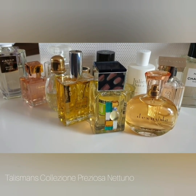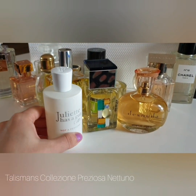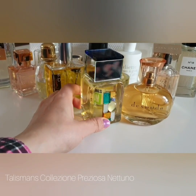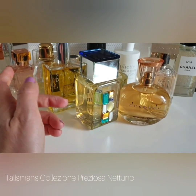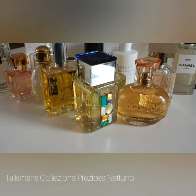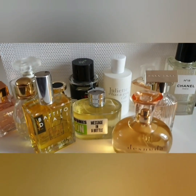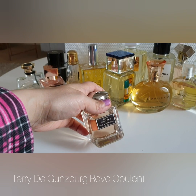It's a little bit chemical smelling, where I can smell something like a molecule, like ambroxan or something like that. But yeah, very, very safe and easy to wear fragrance in the office. And I think it's people friendly. I think you would probably get compliments on this one, definitely, because it's that type of smell where people appreciate and like it. It's not offensive whatsoever and very easy to wear. Okay, the next one I have is Reve Opulent by Thierry de Gunzburg.